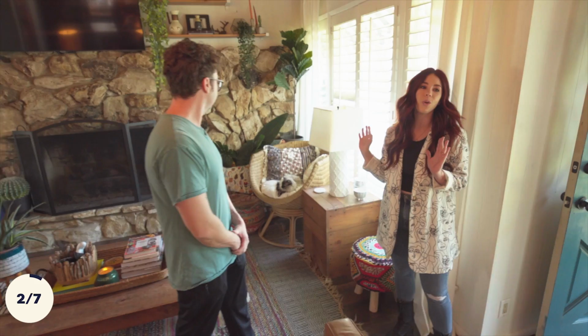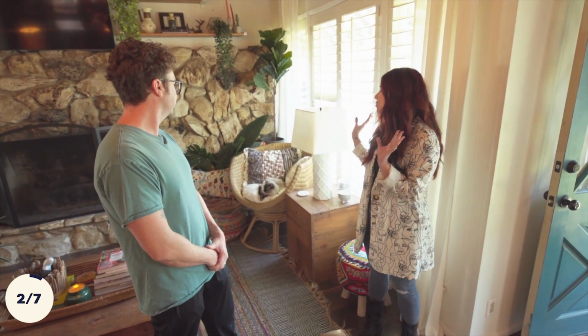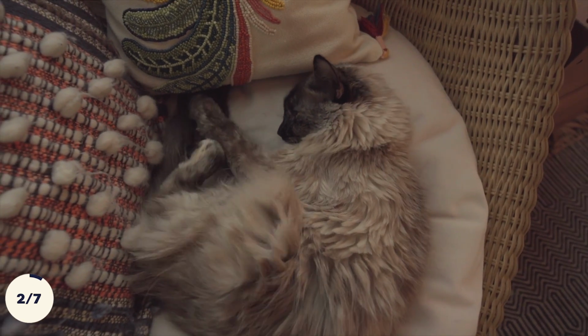But this is one of those corners where every morning I wake up and I walk in the house and I'm like, oh, it just looks so pretty and quaint and happy. Like you just want to curl up and have a cup of tea and start your day.